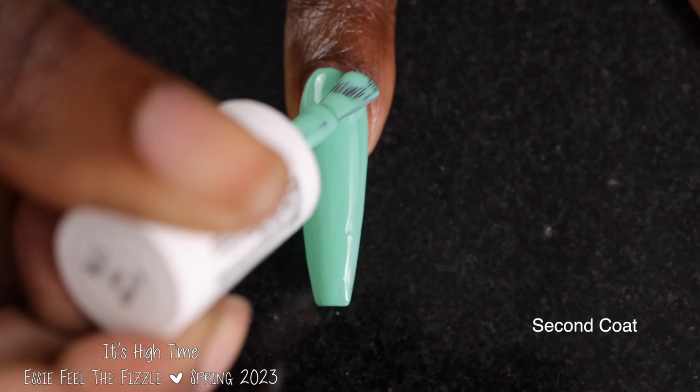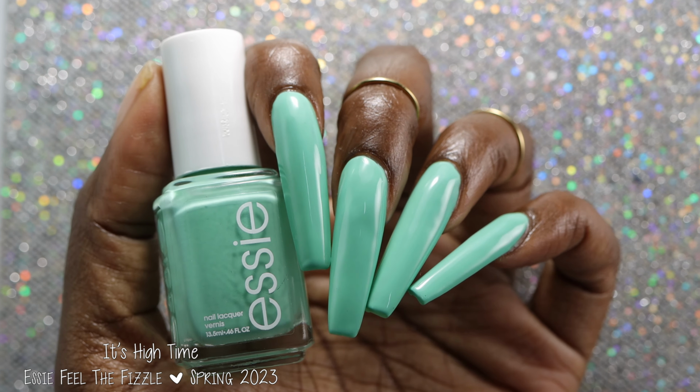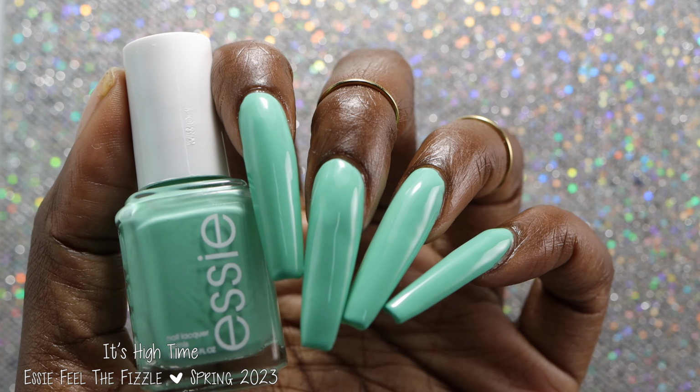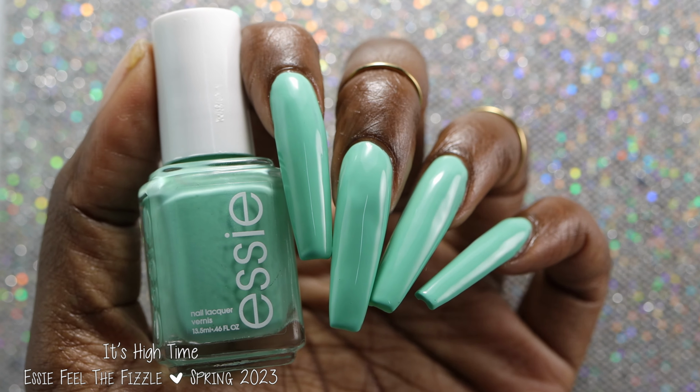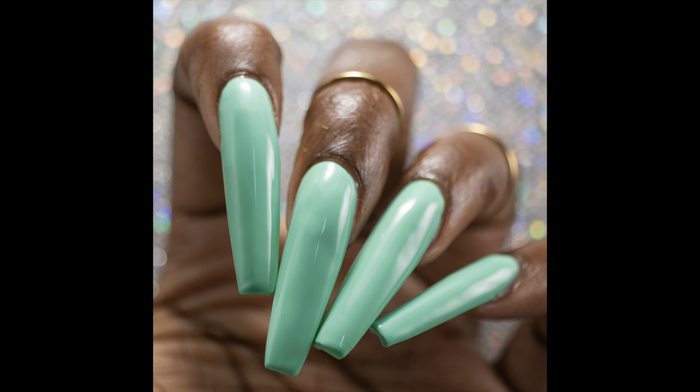Like, this is just not my preferred shade of green, but I do think it is a nice color all in all. I do appreciate that even though this one is such a light color, I only needed 2 coats to reach full opacity, and it also dried down pretty glossy. But you know, as per usual, I did include glossy top coat with my full hand swatches.